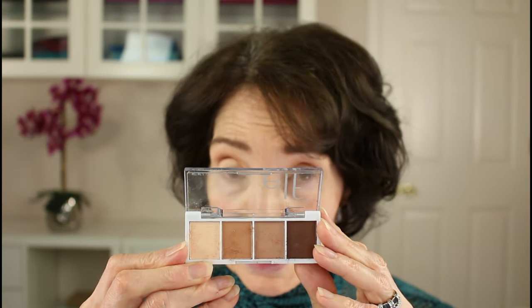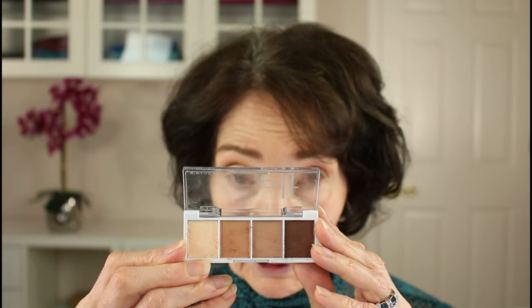Then I like to just look into the mirror with my eyes just a little bit open just to see if things look even. And now I'm going to take the deepest color and put it on the outer part of my crease and the outer part of my eyelid. And to get a lighter application, I'm using a fluffier brush. And I'm lifting it up here above the crease, which helps lift my eye.